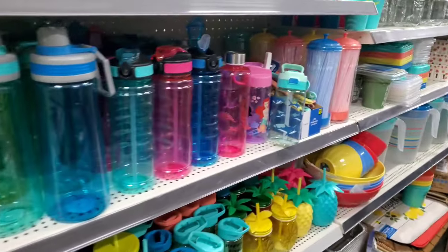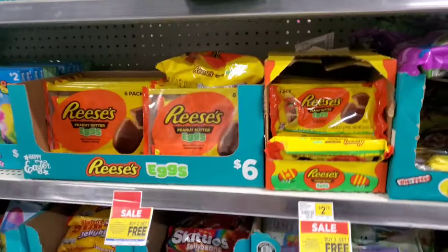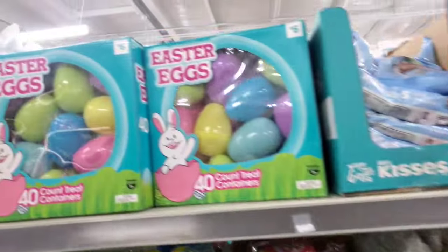Here's all I saw at the Dollar General. Not too much at all. Just mostly candy, and not a whole lot of Easter things that I can sit around.